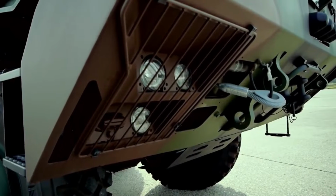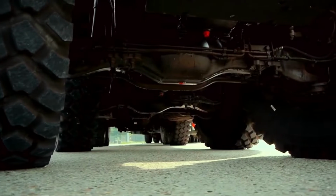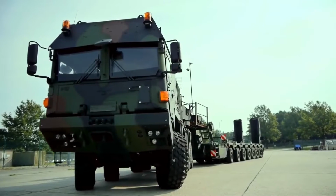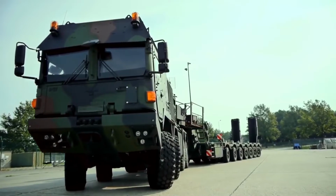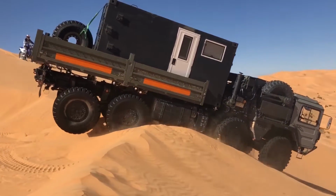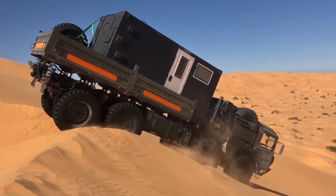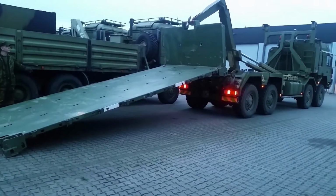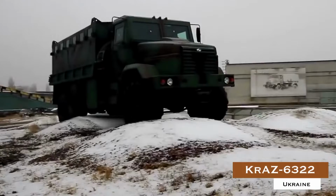These trucks were specifically developed to meet military requirements and are intended to carry heavy and specialized equipment such as radars, command shelters, antenna masts, missile launchers, and so on. It also used a load handling system to carry flat tracks and containers.